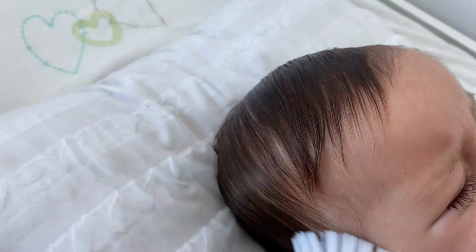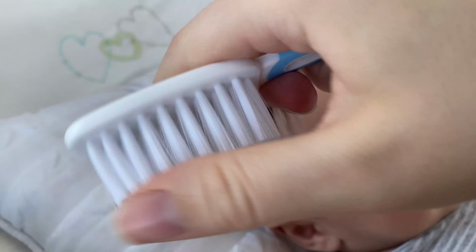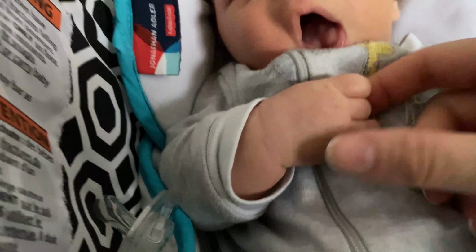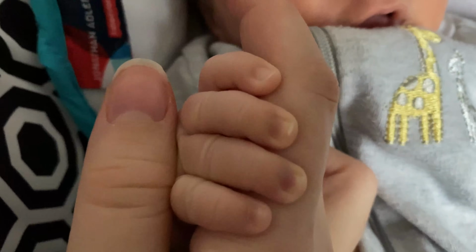It's also a good idea to always comb their head and brows with a soft bristled brush to continually exfoliate and promote blood circulation for new hair growth. Now I know fingernails can be intimidating, but truthfully, for the first 3 months, you really don't need to cut them. Simply bite or peel them off just like this.